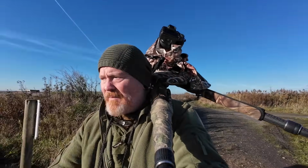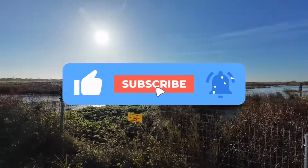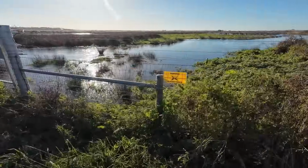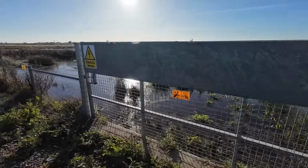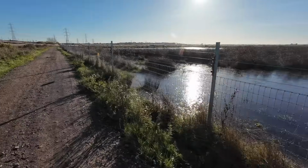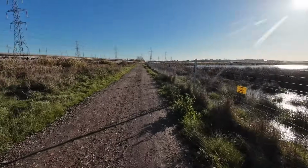Now we're back to this electric fence. Look at this. It's probably to keep the cattle in and the foxes out, to be fair. They have cattle grazing on this over the summertime. But look at that. That's the business, isn't it? Warning, electric fence, do not touch. Christ, look. They're putting quite a few of these round RSPB wetlands now to keep everything off and some things in, which is good.